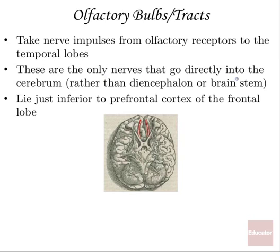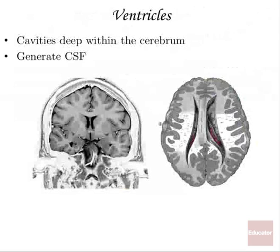These are the only nerves that go directly into the cerebrum rather than the diencephalon or brainstem. So if you think about the nerves coming from your arms, from your legs, from your eyes, they go through kind of like relay stations on the way up to your higher brain. The exception is these olfactory tracts. And they lie just inferior to the prefrontal cortex. Like I mentioned before, the very front part of the frontal lobe is called the prefrontal cortex.